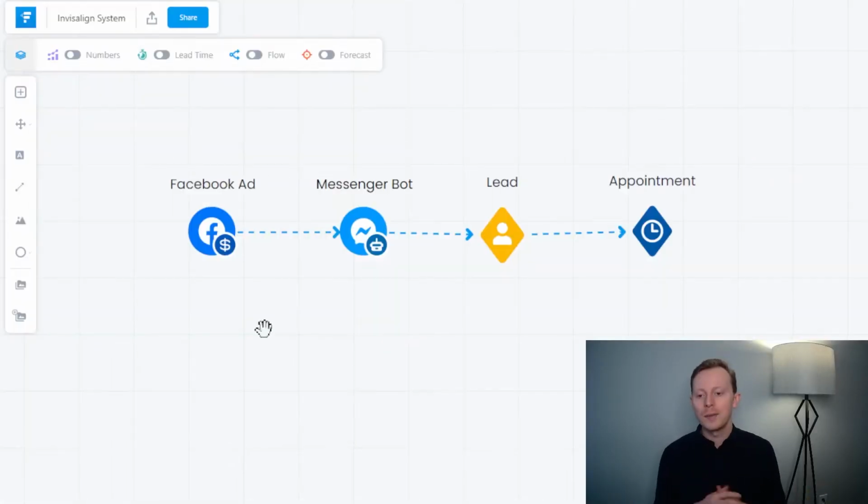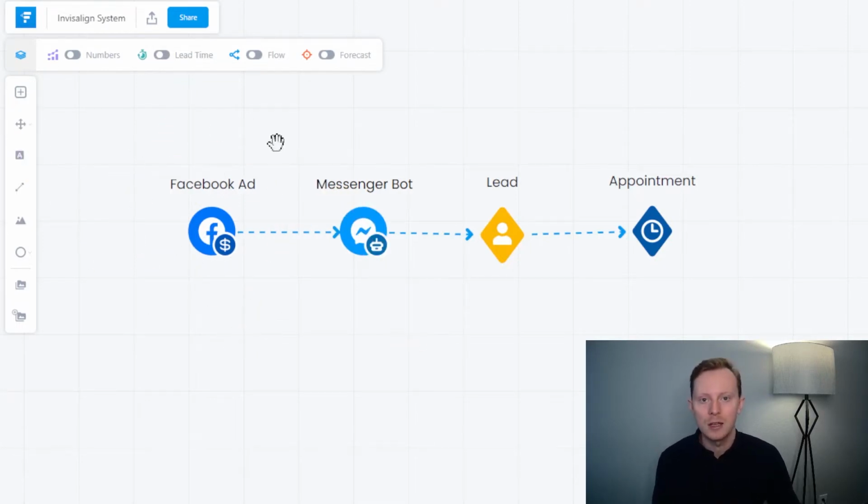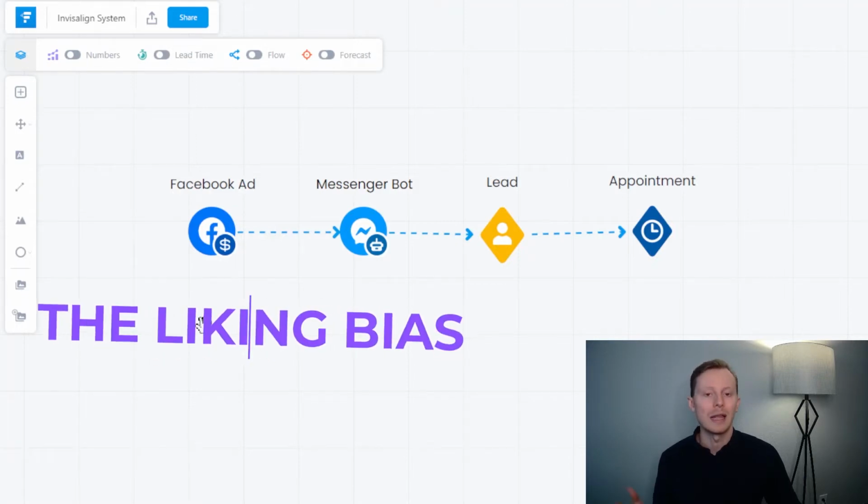So like I said at the beginning, any changes you make to the front end are going to have a significant effect on the back end. So we really focus on our creative portion of the Facebook ad. The creative is just the picture or the video that you attached to your ad. Different things we're doing here is one, we're creating what's called liking bias.